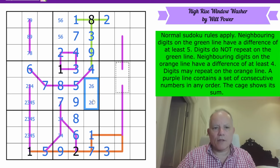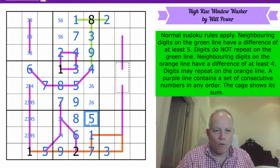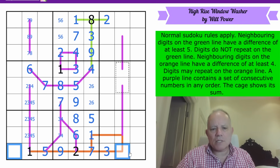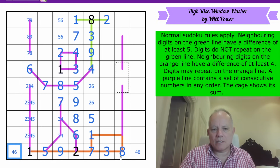Circling around here, don't know. That's a 2-6 pair for the box. This is a 5 to complete the column or the box. Now we've got 4, 6 and 8 to place in row 9, but what goes next to the 3? Got to be the 8 out of those candidates.